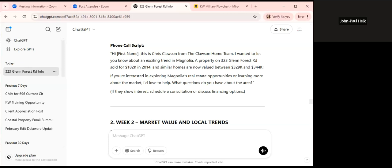So here's something we're talking about. Right now we're talking small, like small marketing plans for a listing or whatever. Something I want to show you is that you can go bigger. You can think bigger.